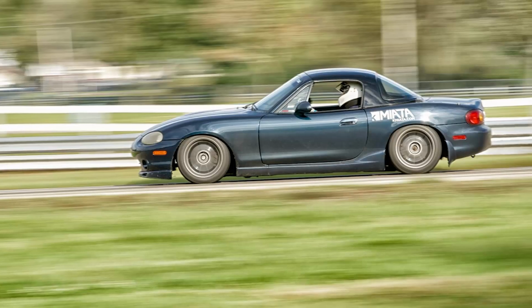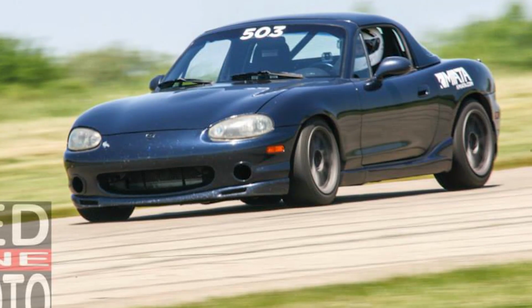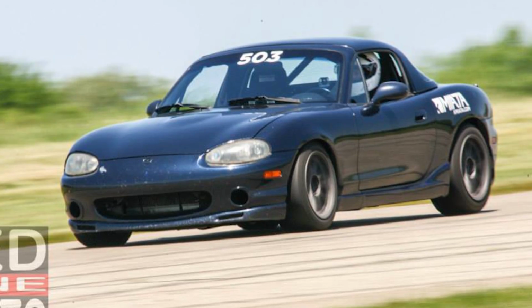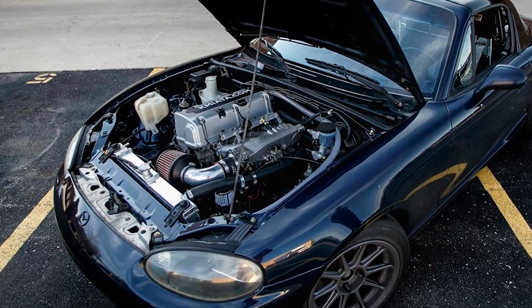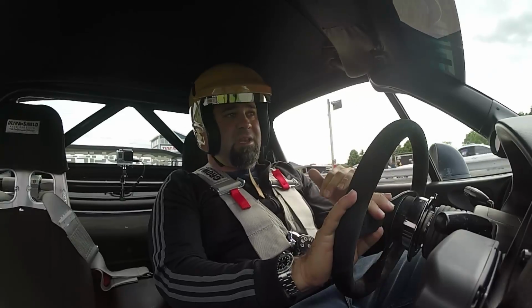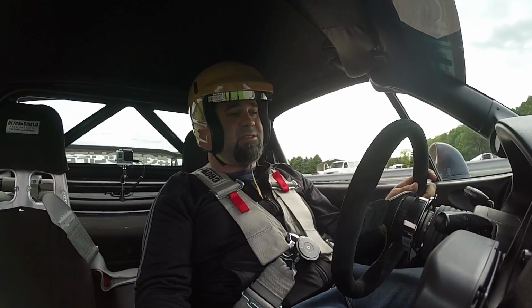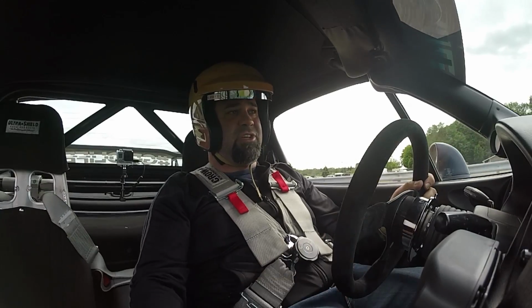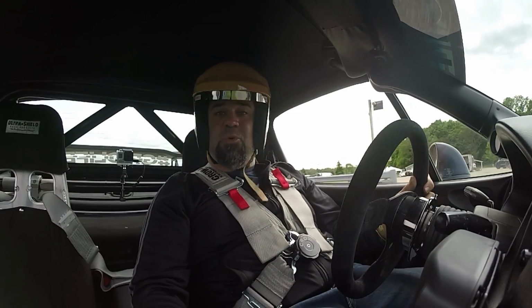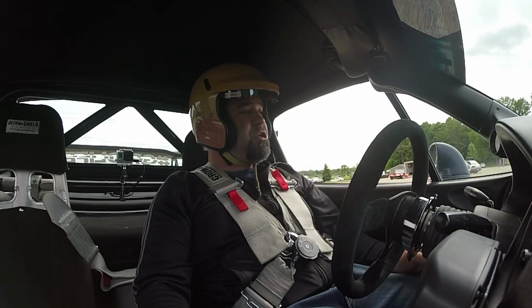This is an NB Miata, track prepped, big brakes, coilovers, slick tires, but most importantly, Honda power. It has a Honda K24 bottom end, and that's an Acura TSX engine, with a K20 head, and that's an RSX Type S engine. It makes 250 horsepower, and it weighs about as much as a shoe.